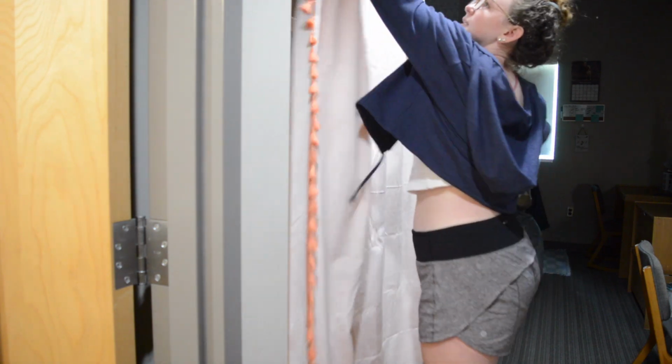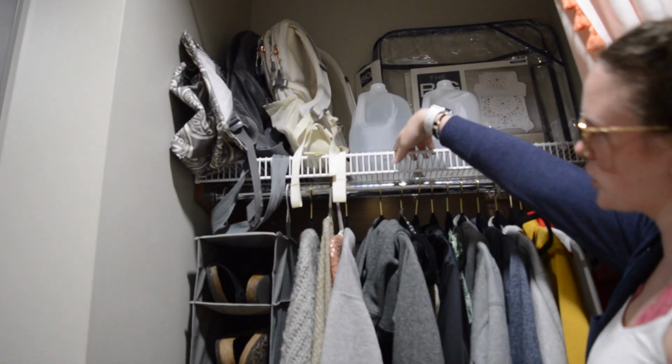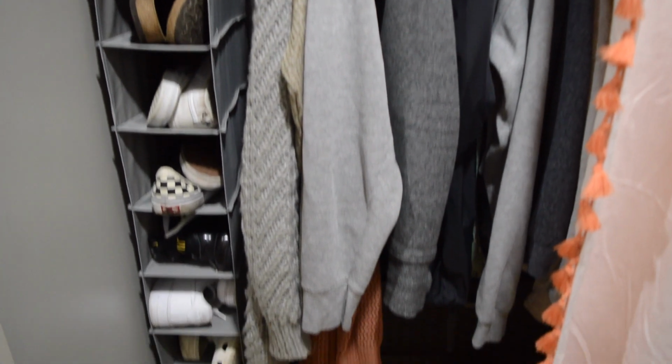So this is my closet. We're only going to show my closet to respect her privacy. So I keep some jugs of water up here, and since we're doing online, I keep my backpack up here. And up here is just my comforter case for when I leave. This is my shoe rack. I got it at Target, it was like $10.